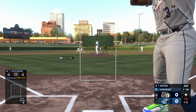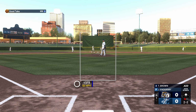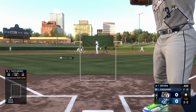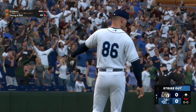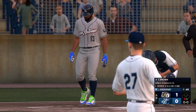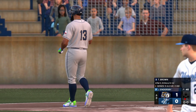And we're just getting going here in the top of the first. No. And it misses. Ball two. Nice take. Swings and misses. Hold the string on the changeup. Batting fourth, now batting, the first baseman, Catfish Brown.